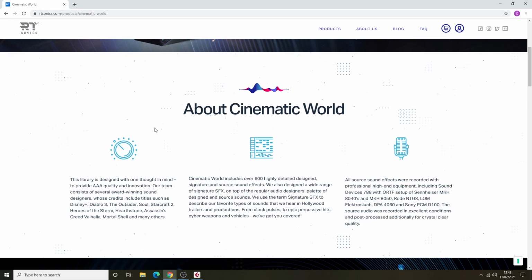As I just said, this is a library of design sound effects for trailers and sort of big audio projects, and it's also great for musicians that need to layer in really impressive sound design to their projects too. The team behind it have a lot of experience, so you're looking at credits like Diablo 3, StarCraft 2, Assassin's Creed Valhalla, really top quality stuff. So this is a team that knows exactly the kind of sound you need as a musician or a sound designer or an editor to sort of really spice up your projects and make them stand out.